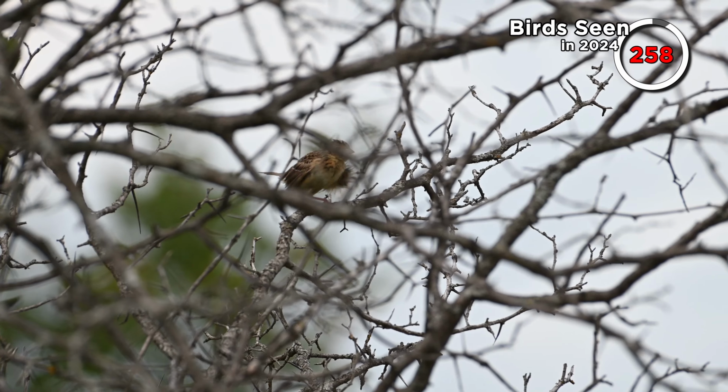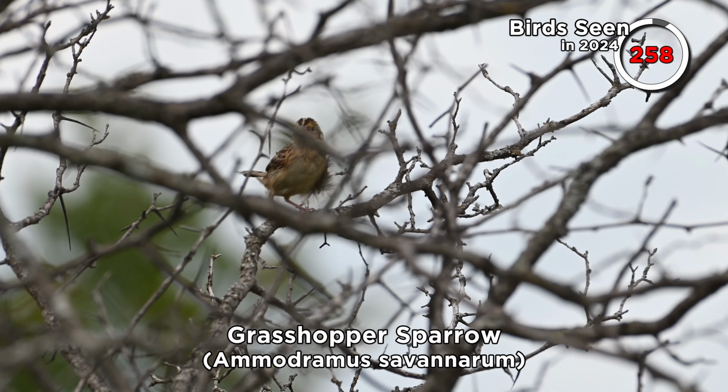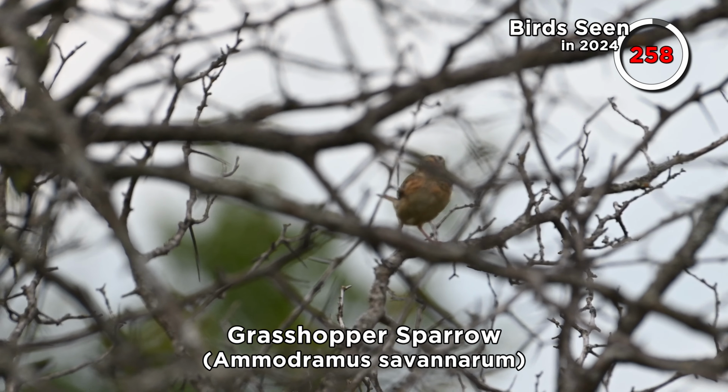Suddenly, we saw this sparrow. Okay guys, those sparrows that have been jumping from bush to bush, we finally got a good look at one, and it's a grasshopper sparrow, new bird for the year. We finally found something in our quest towards 300 on this trip. Phew, thank goodness for that. We're gonna carry on along the trail. If we see anything else, we'll be sure to show it to you. Stay tuned.